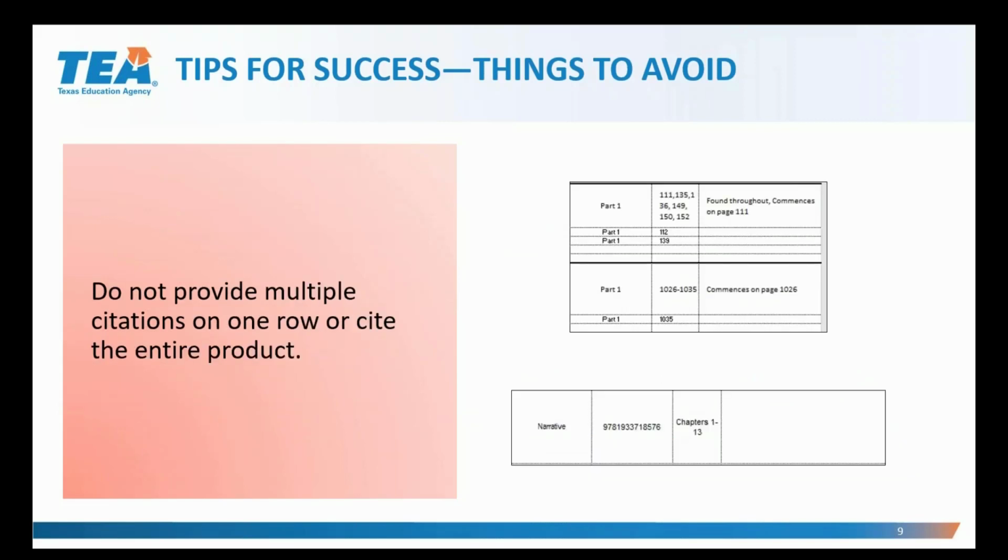We also ask that you don't provide multiple citations on one row or cite the entire product or a huge chunk of the product. So you can see here in this first example, this publisher has listed several different page numbers in the page number column, and also said found throughout. So what we're looking for really is that the panel can go to one particular location for each citation and put their finger on the content that you're citing. So sending them to a bunch of different pages on one citation is not what we're looking for.